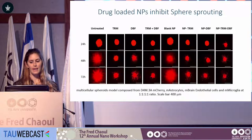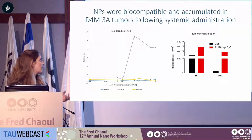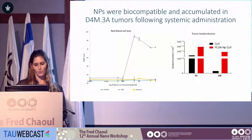They inhibit the sprouting of our multicellular spheroid models. They were biocompatible, they did not cause red blood cell lysis, and following IV administration, they accumulated in tumors.